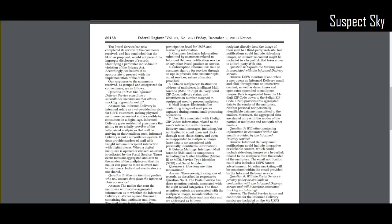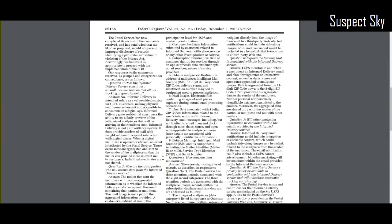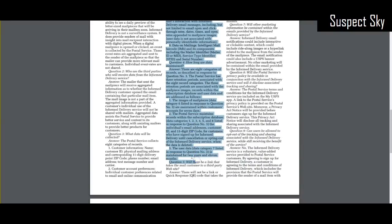Yeah, I thought that some of it was a little vague, that at no point do they actually address some of the concerns about, basically, bottom line, is the government going to snoop on what mail is coming to my mailbox? So they kind of bounce around those types of questions.